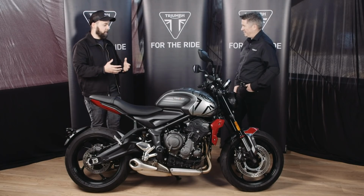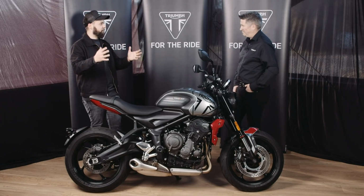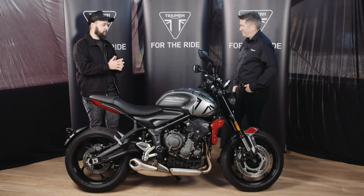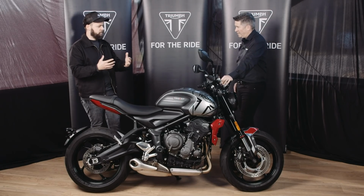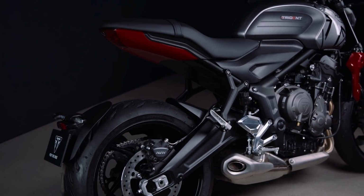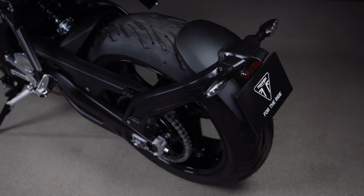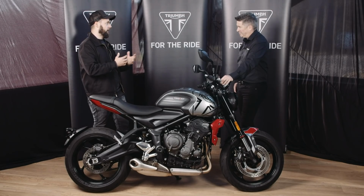The triple is a great strength of this bike, but obviously you've got a pretty stacked range of triple naked motorcycles, and certainly a question that's come up in my videos so far is, is this just a Street Triple but built to a lower price point? How does it differ from the Street Triple, and how are you confident that it won't cannibalize the sales of something like the Street Triple S, for example?